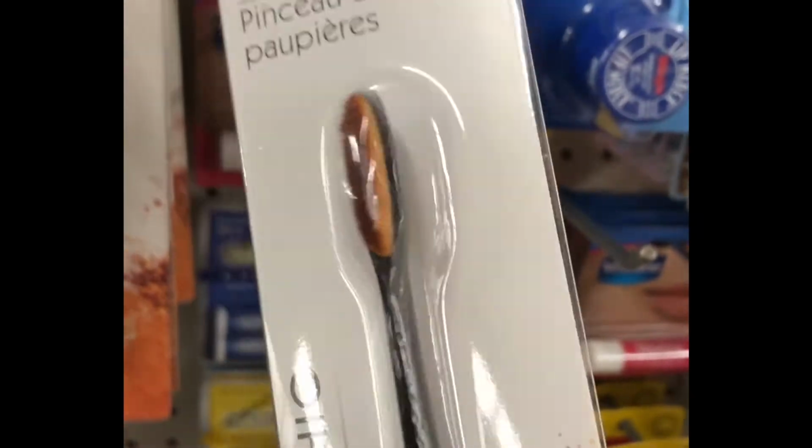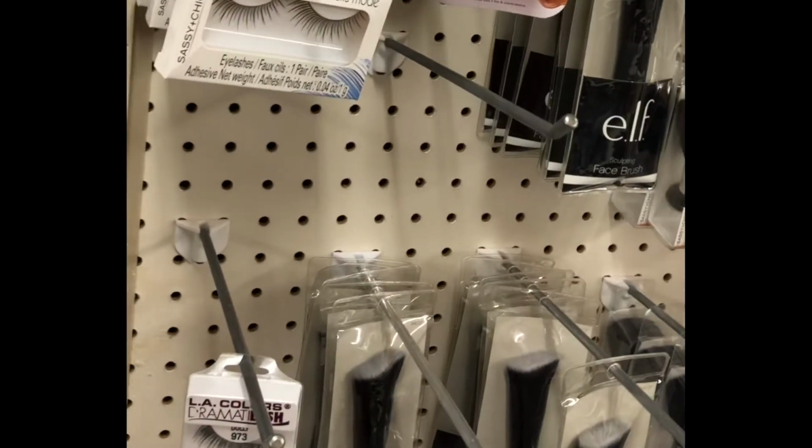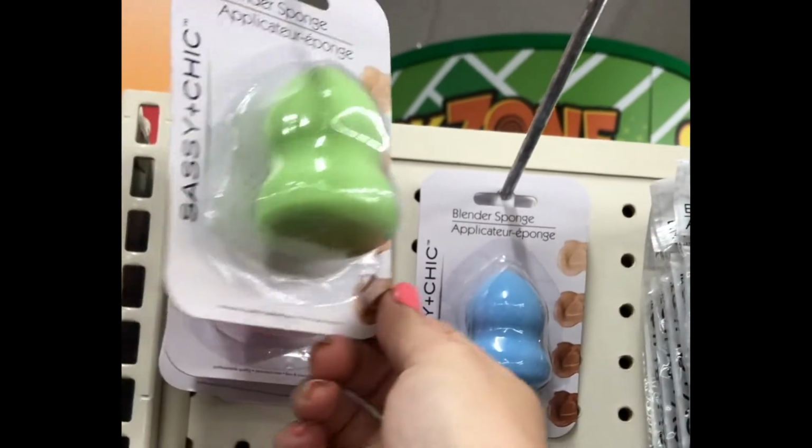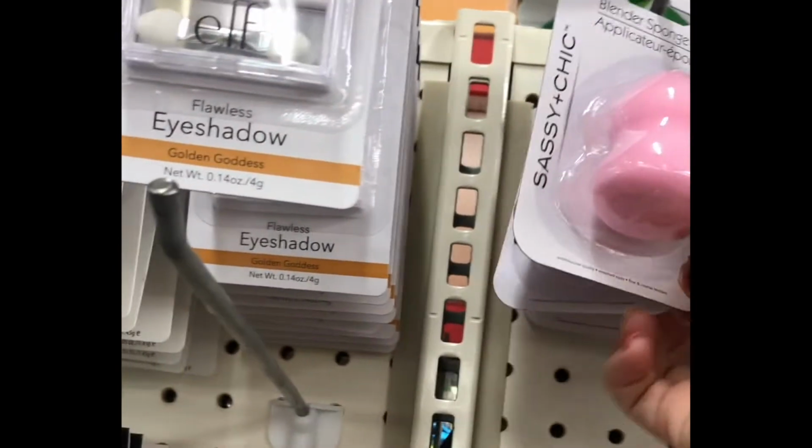I'm not sure what this Sassy and Chic makeup brush is, but it says eyeshadow brush, but this is funky looking. I don't even know how you would use this. Look at all the e.l.f. brushes that they have. This is crazy. e.l.f. Okay, here's a makeup sponge. I'm definitely going to get the pink one, obviously. Put that in the cart.